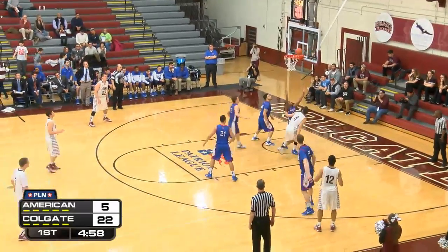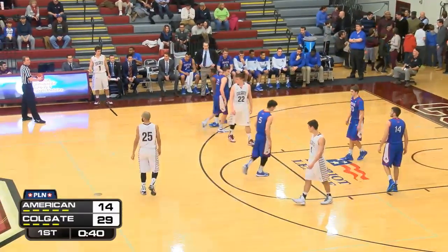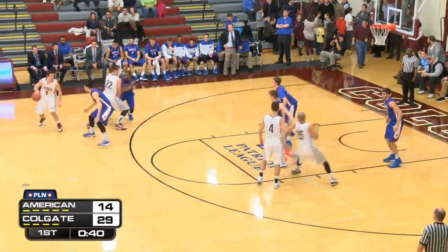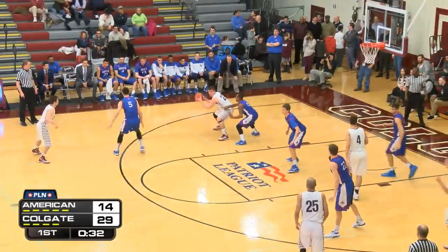Rowe turns around against Gardner. Lots of contact, and Rowe connects. Nice poke away by Gardner, but for the most part, Colgate has done an excellent job of taking care of the basketball. With about 16 minutes left to go in the first half, there were a couple quick turnovers on both sides, but other than that, it's been a clean first half. And Gardner leads the league in steals.